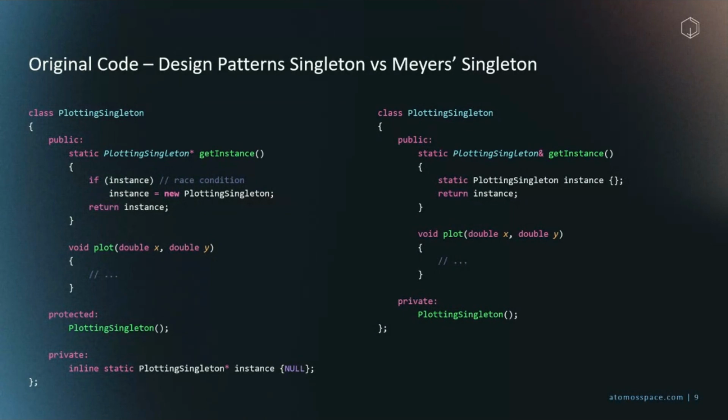Oh, Visual Studio 2017. Sorry. Okay, so pre-C++11 wasn't safe in Visual Studio for the Myers singleton. However, everyone else made it safe, but it wasn't officially safe. Does anyone have anything else about these two singleton classes they would like to point out?